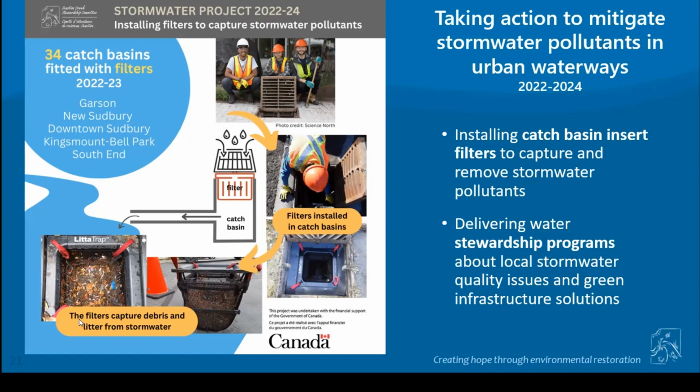These traps, especially this kind here, this mesh trap that's in the poster, they do have an overflow gap. So even if they get clogged, start filling up with water, water can still flow out through the trap and into the catch basin as designed, rather than backflowing out of the catch basin and flooding into the streets. But we've been trying to stay on top of them anyway, to keep them from filling up.